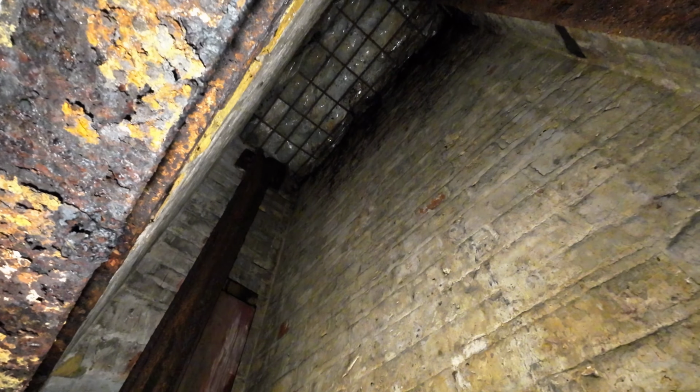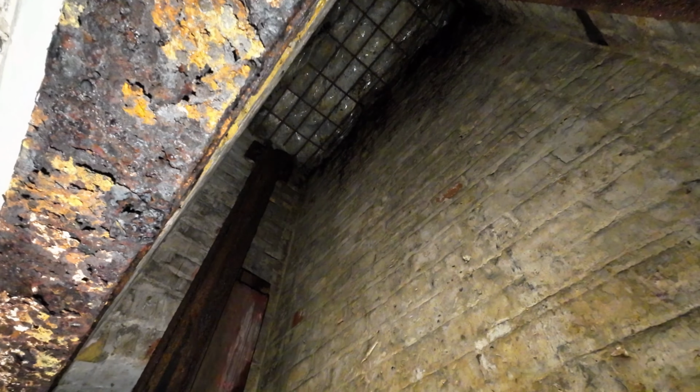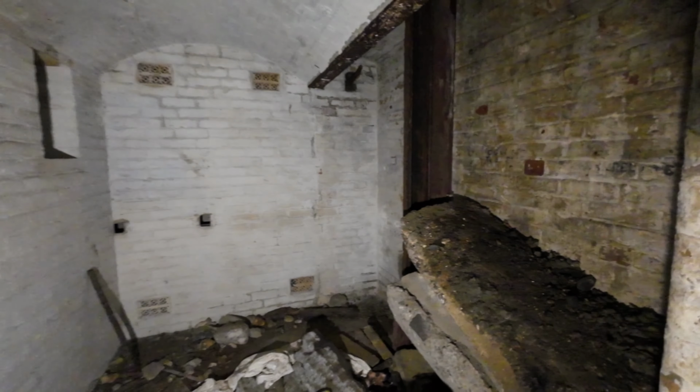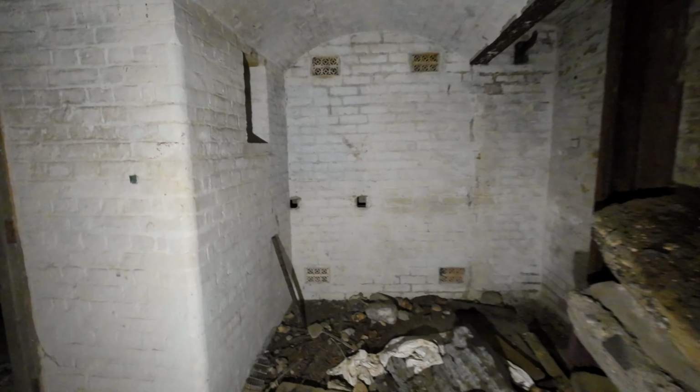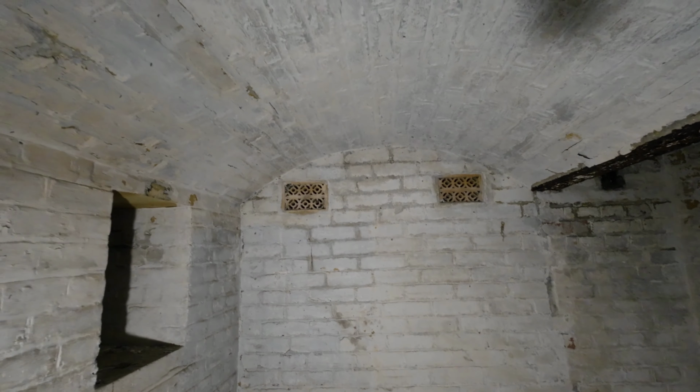Oh yeah, there would have been a hoist there, and that would not have been capped off back in the day. They would have hoisted the shells up and down, up and down. So yeah, that's quite cool. Got some nice little ventilation things here. Oh, it's quite nice. Right, what have we got in here?